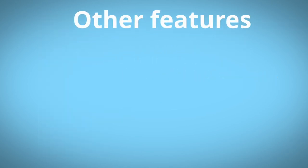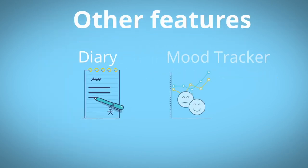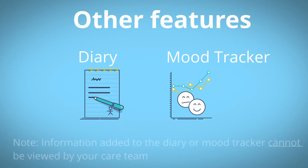Other features of Beth include the secure online diary and the mood tracker. Both of these features are completely private to you and cannot be viewed by your care team unless you choose to share with them.